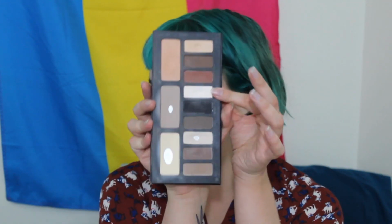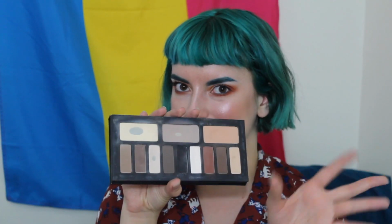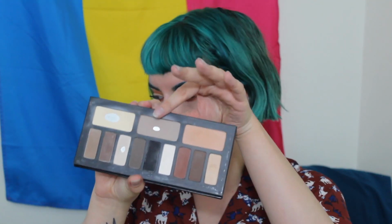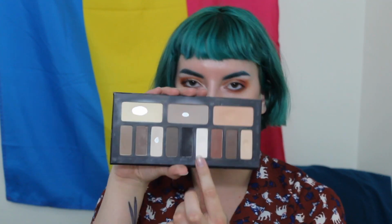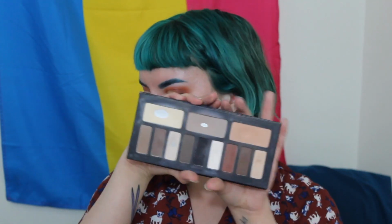I've also been using the matte white shade pretty much every single day as my brow bone highlight. I'm really surprised that I haven't hit pan in it yet, but I also feel like the pans in this are a lot deeper than what they look like from the surface. So I think my goal in the next month is to make this pan a little bit bigger and to be able to hit pan entirely on this one, not clear it out, but I would like to see a little bit of that metal in the bottom. So this is what that is looking like.